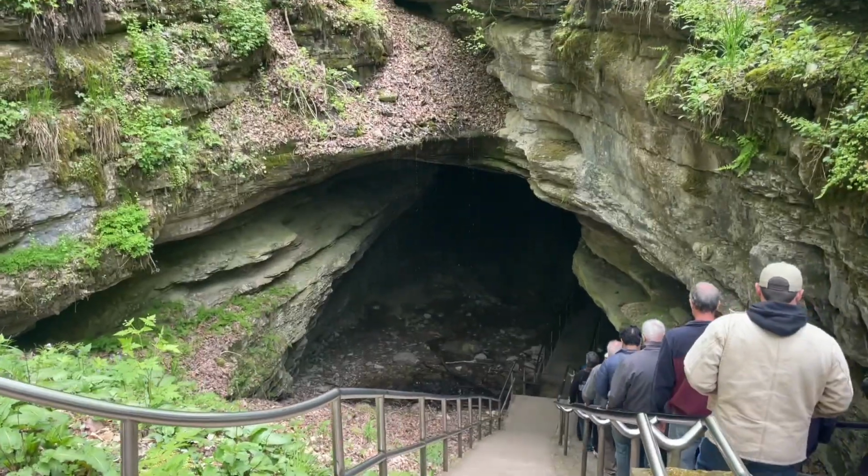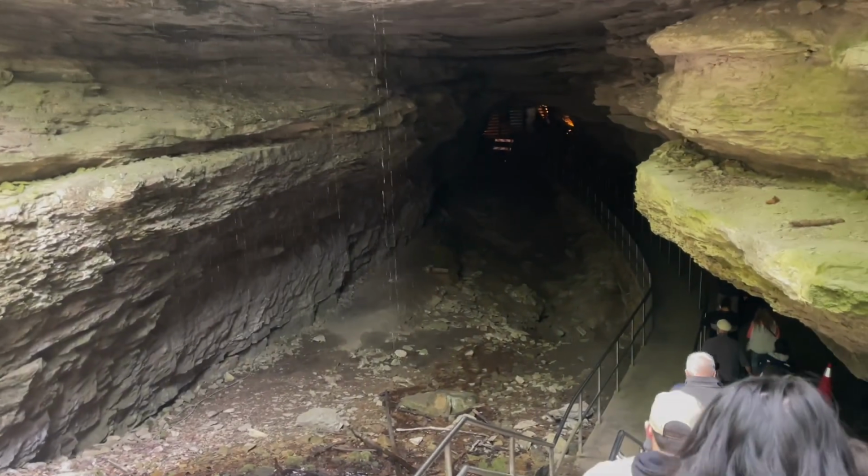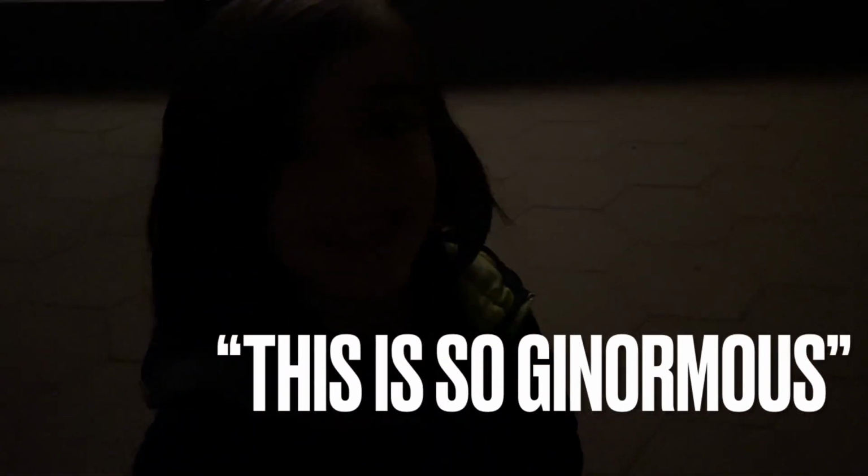walls in several locations. Look at all the Mammoth Cave, it's so big. This is so ginormous. Almost as big as a mammoth.